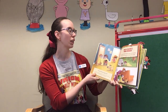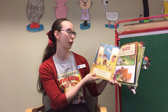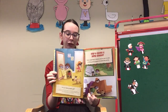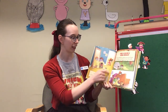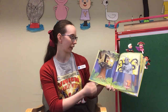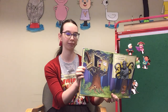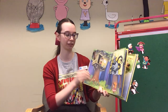All right, step four, secure a super hideout. Every superhero needs a secret lair to plan strategy and prepare to save the world. We've got our super name, we've got our costume, we've got our sidekick, and now we need a super hideout. So let's see. I don't think a doghouse is a good hideout. Definitely not behind the couch. Aha! Perfect! A treehouse. It must be safe from evil villain intruders. Very important.